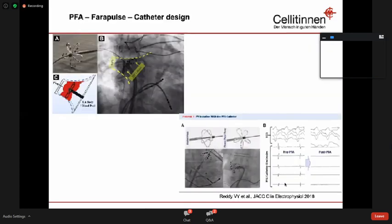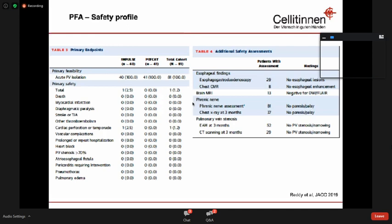Vivek Reddy from New York has done two nice short studies with these so-called Farapulse devices. This is the catheter, which is called Farapulse. It comes in two forms, a basket form or a flower form. Very important is the safety profile of this pulse field ablation catheter. You can see here that in two small studies there was only one cardiac tamponade as adverse event, and they have seen no other adverse events in this ablation procedure.